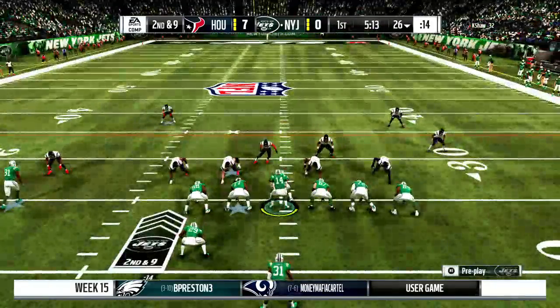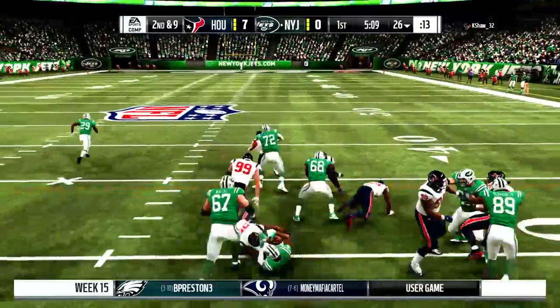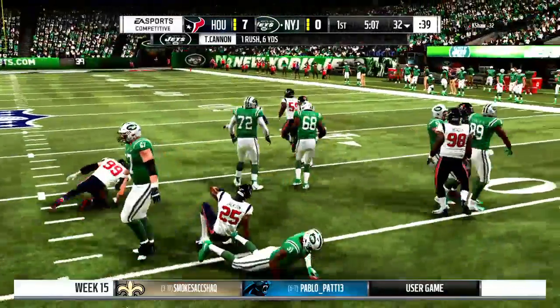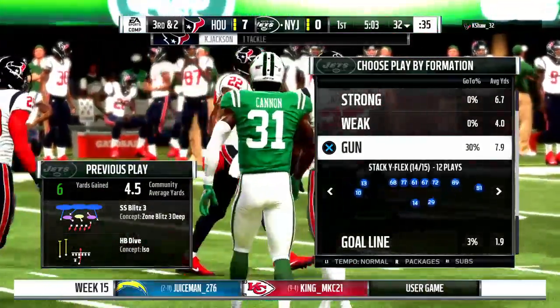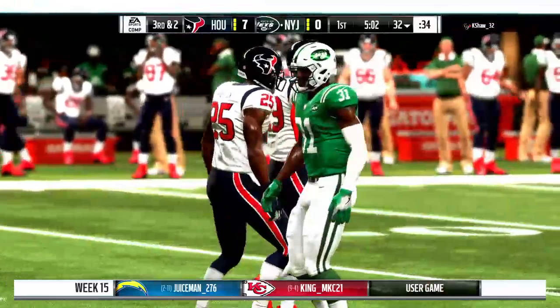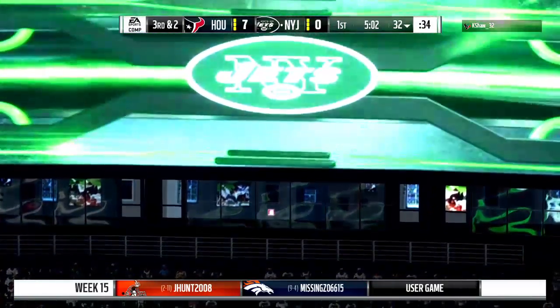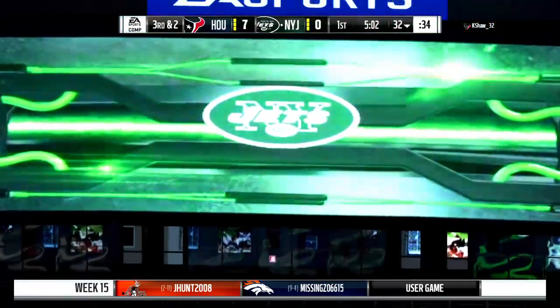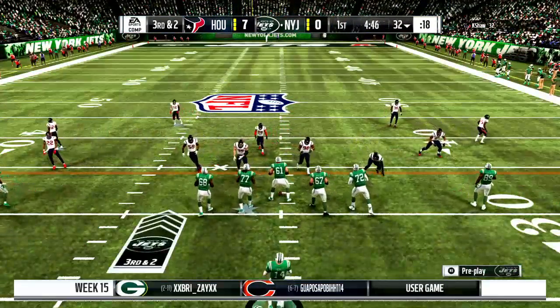Here's 2nd and 9 from the 26. They run with the rookie from Virginia State, Trenton Cannon, and he'll push his way forward to about the 32. It's a gain of 6, moves him to a manageable 3rd and 2 situation. Despite the blitz, they're still able to pick up a nice solid gain. The disadvantage of blitzing often alters the normal spacing and run fits and leaves creases like they were able to exploit right there.